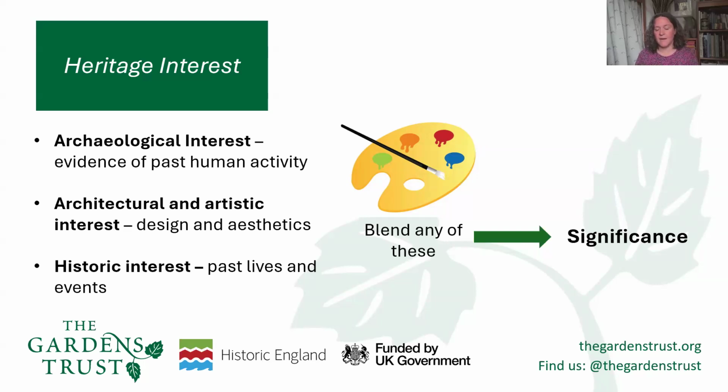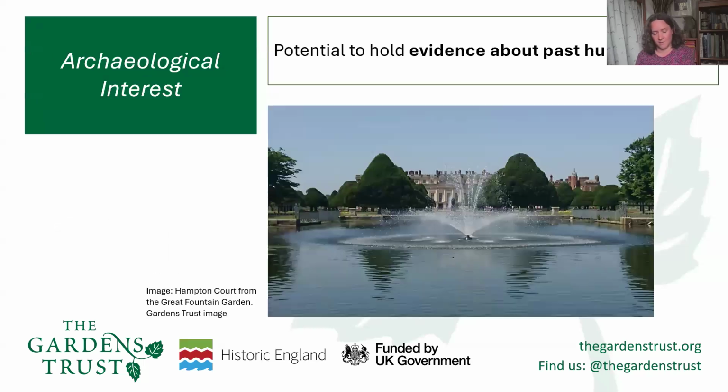So significance is the value of a heritage asset to this and future generations because of its heritage interest. And the interest may be archaeological, architectural, artistic, or historic. Now we're going to just quickly consider each of these heritage interests briefly in turn with a few examples.